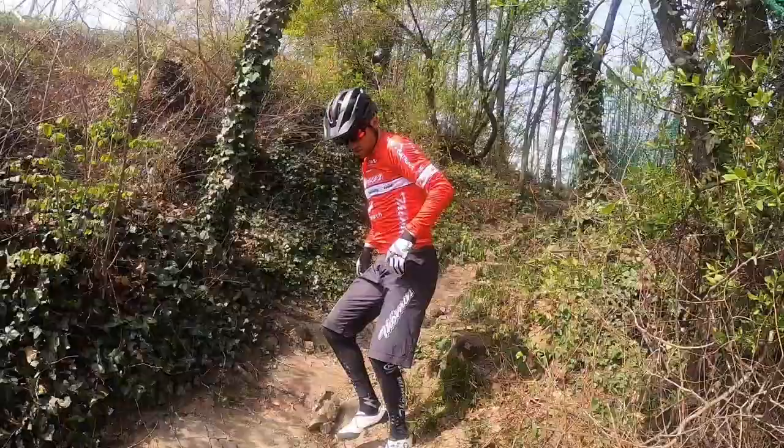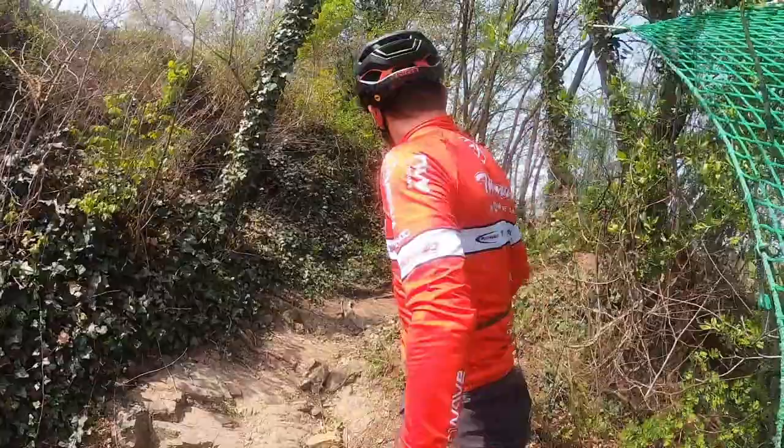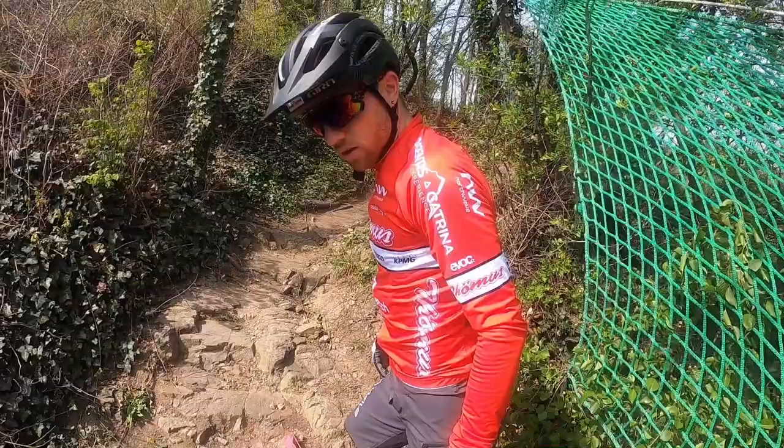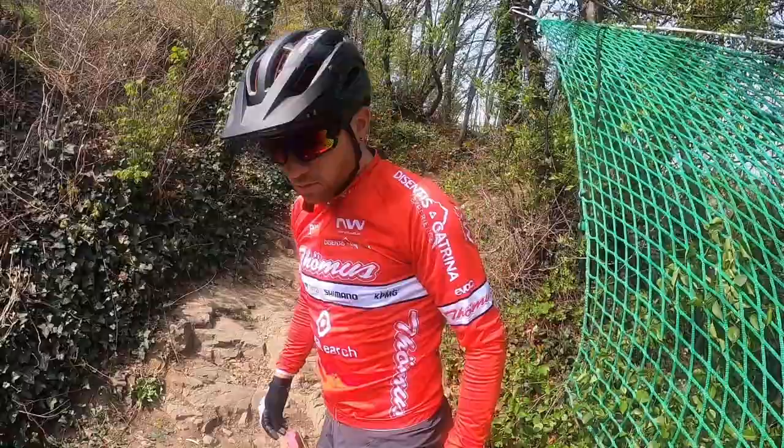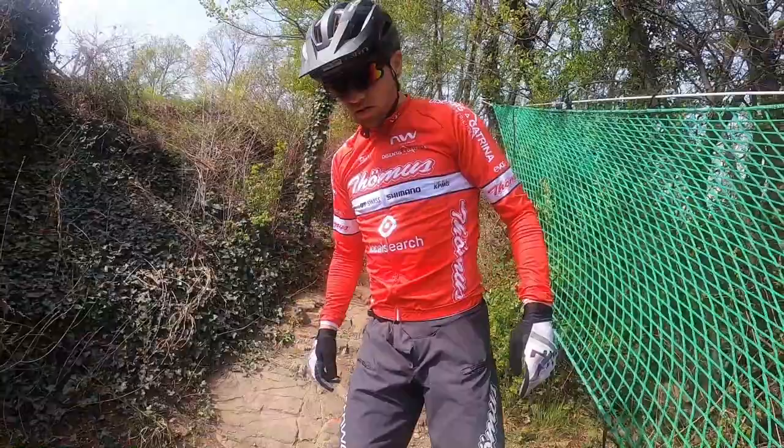So this here is the first descent. It's pretty loose and rough, but yeah, I guess it's good for us. We have good tires, but you have to see the lines, because there are some really bad, dangerous stones that you have to remember on the race. Otherwise, you get a puncture.